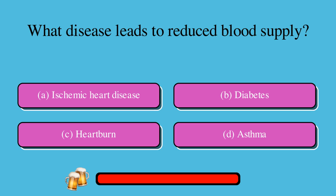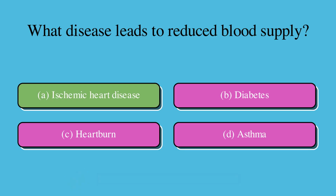What disease leads to reduced blood supply? A. Ischemic heart disease, or B. Diabetes, or C. Heartburn, or D. Asthma? The correct answer is A. Ischemic heart disease.